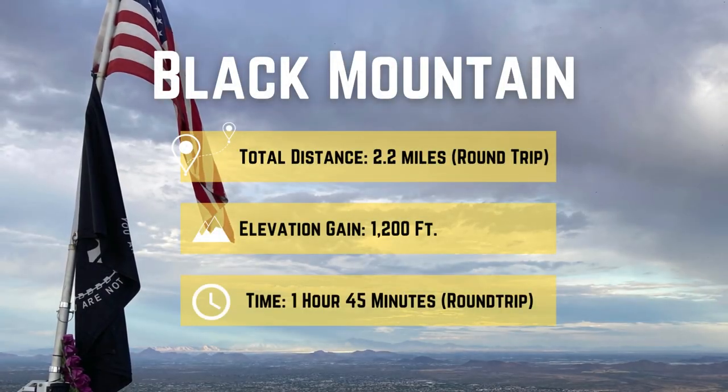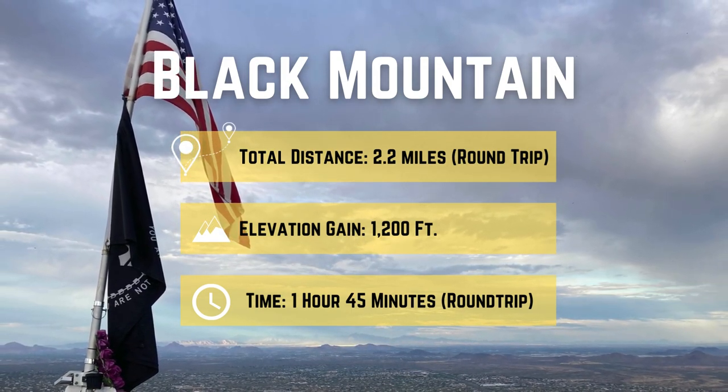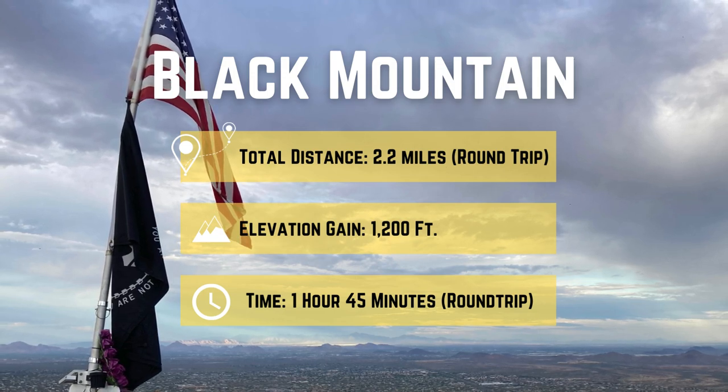The hike to the summit of Black Mountain and back was 2.2 miles long round trip, gaining 1,200 feet in elevation and reaching a maximum elevation of 3,403 feet. It took us about an hour and 45 minutes to complete.